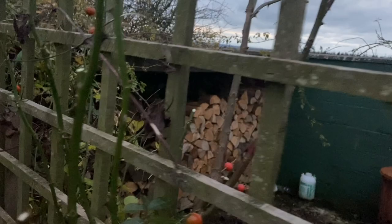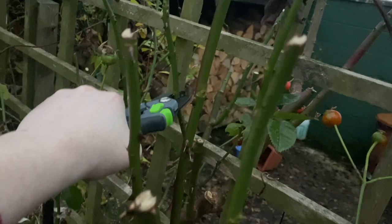I really like these little bundles. But I have to be careful. I'll pick that up. I have to be careful about the thorns. Oh, I think baby's getting a bit antsy.